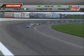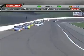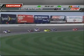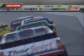Ron Hornaday, Terry Cook, David Starr, Brendan Gaughan, Matt Crafton. Yep, that's right. I said Brendan Gaughan in the top 5. Oh. And Matt Crafton as well. Started all the way at the back of the field. We documented his early success, his run up into the top 20. Right now battling in the top 5. Brendan Gaughan, he goes to the high side. He has run very well on the top of this racetrack. He moves to 3rd.